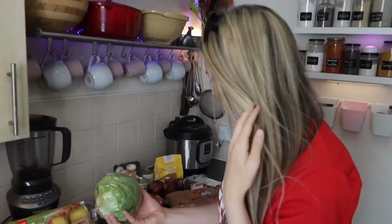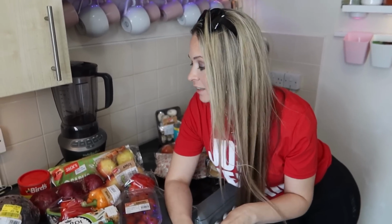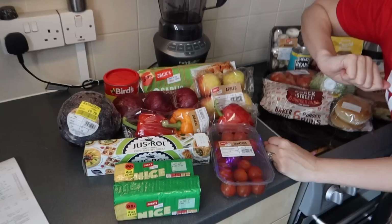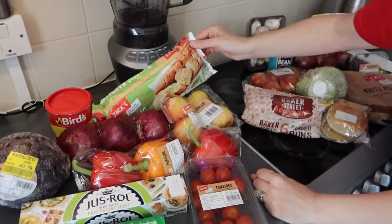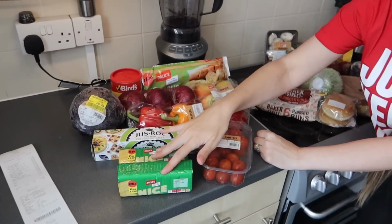What about you? Oh, that lettuce? That's not yours, that's mine. That's yours. You got lettuce as well. What about you? I actually got a main meal, a side, and a dessert. Red cabbage, onions, peppers, tomatoes, and this pastry. And then I got garlic bread for a side. For dessert, I got apples and custard and biscuits, which I'm gonna try and make some kind of crumble with.